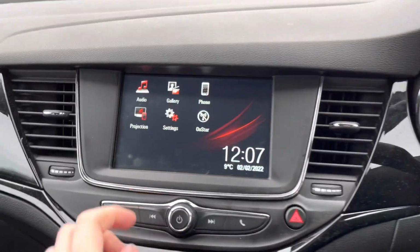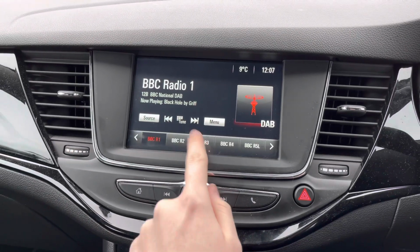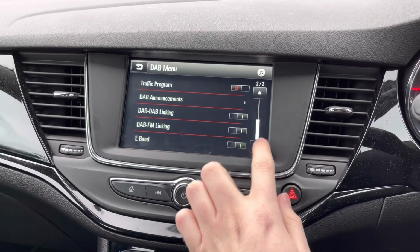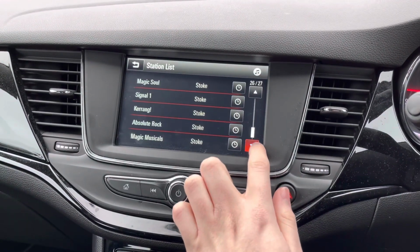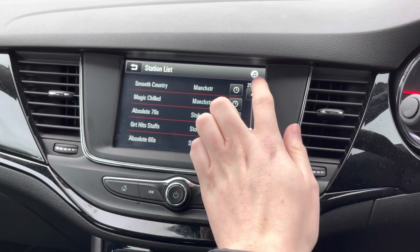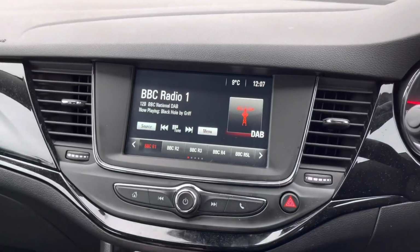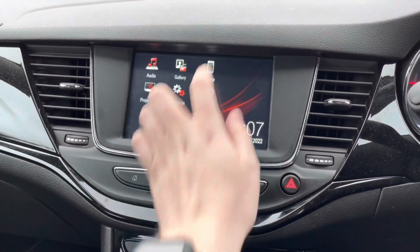Here in the centre, you do have your touchscreen infotainment system called the IntelliLink. You can access your radio through this with DAB, FM and AM radio, and with your DAB you have a nice clear audio quality as it's digital, so if you love listening to the radio you can enjoy it nice and clearly. And it's very easy to find and tune your favourite stations into the vehicle with a list of stations there available that you can scroll through to tune in and then go ahead to save them as presets.